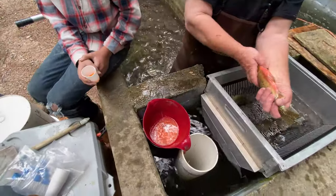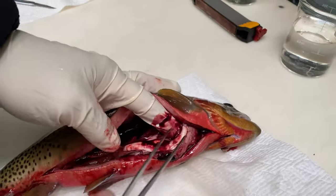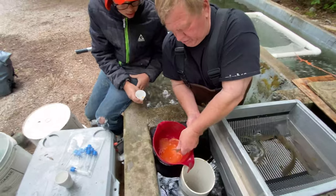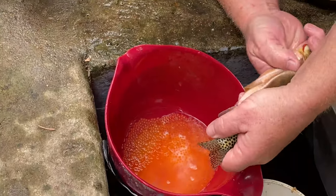It's interesting, I know you've probably gutted fish and seen those white strips up here. Remember the testicles? Well, you didn't get much fluid, it's just eggs. Well, she's not very big, and this is not unusual for cutthroat.